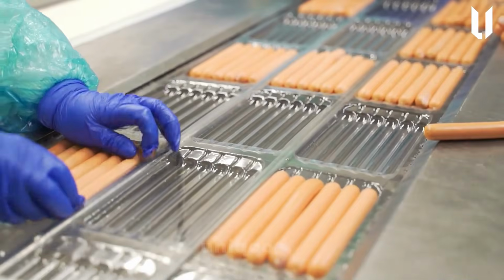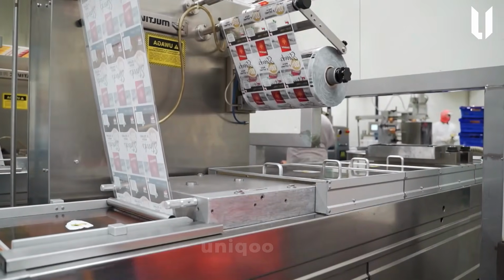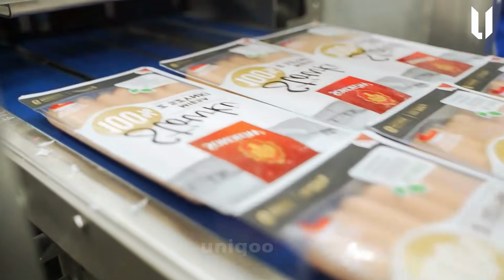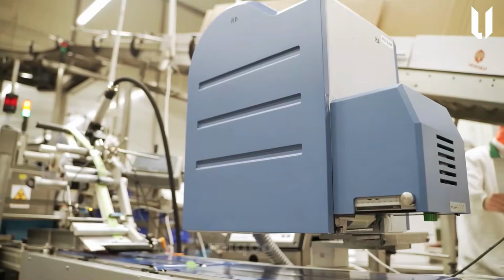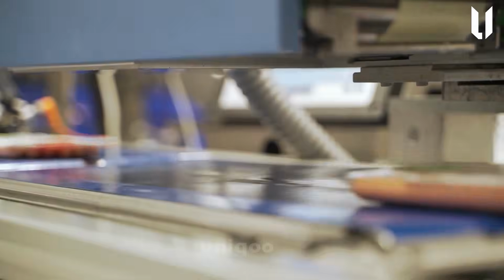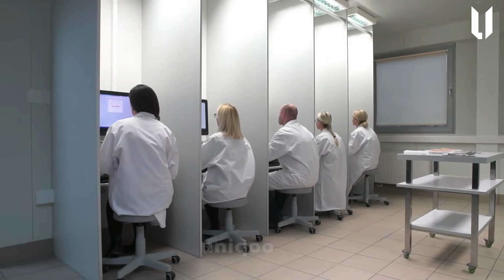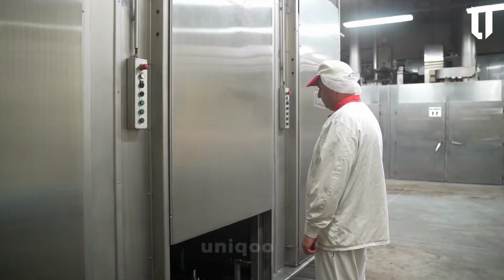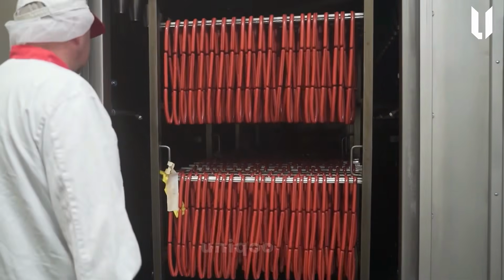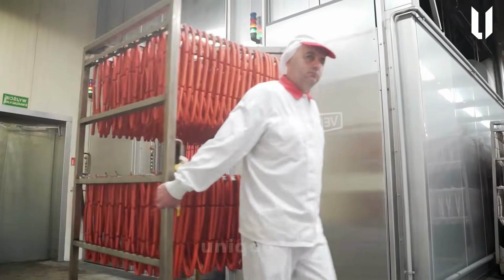Before the hot dogs are shipped out to stores, they go through a number of quality control inspections to ensure that they meet safety and quality standards. This can involve looking for pollutants or extraneous objects in the hot dogs, as well as testing for pathogens like Salmonella and E. coli.